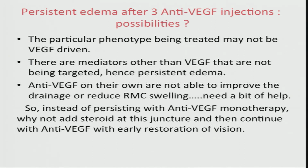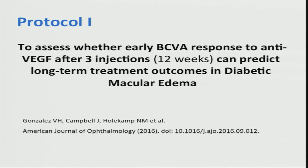So we come back to our basic question: persistent edema after 3 injections, what are the possibilities? One, the phenotype being treated may not be VEGF driven, because there are cytokines which are working. There are mediators other than VEGF which are not being targeted, hence you have edema. And anti-VEGF on their own are not able to improve the drainage or reduce the swelling of retinal Müller cells. So they need a bit of help. And that help would come with the injection of corticosteroids.